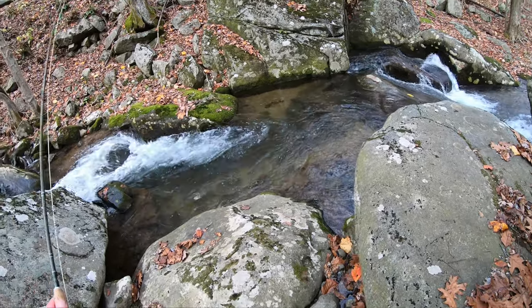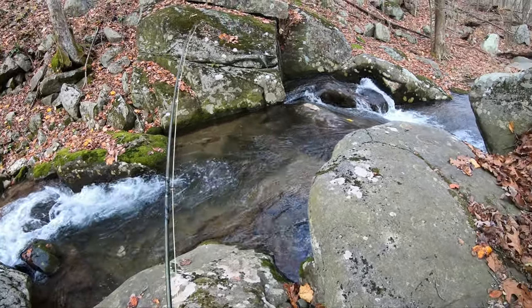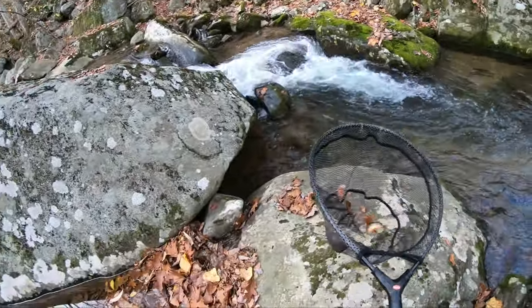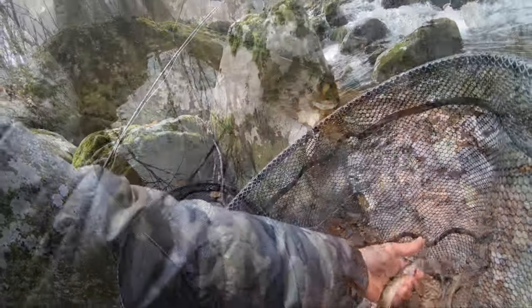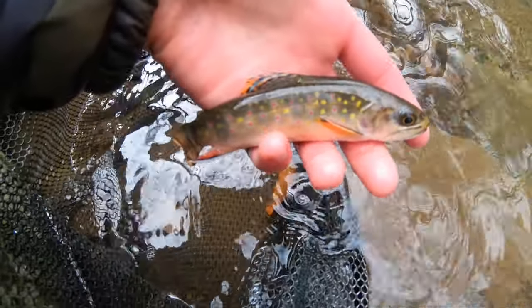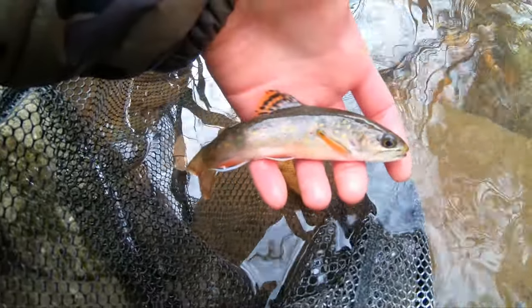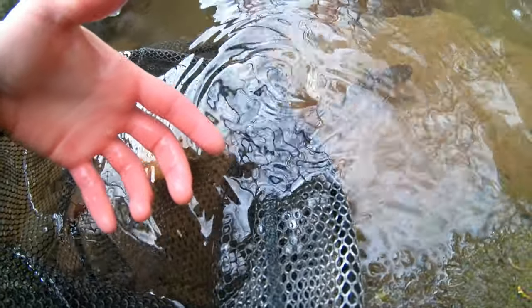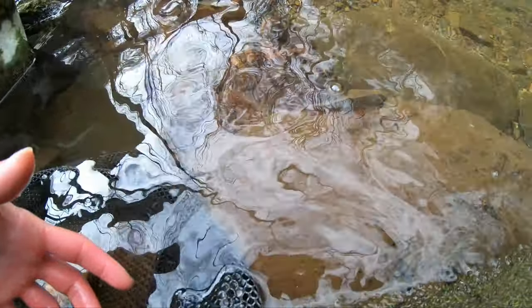Little guy. Yeah. Even the little ones are taking it. Endless brookies, look at that. Little guy, but he's still a brookie. Counts, still counts. Get out of here, buddy. Water's just crystal clear. It's nuts how clear it is.